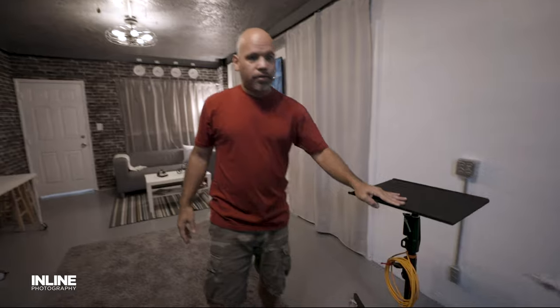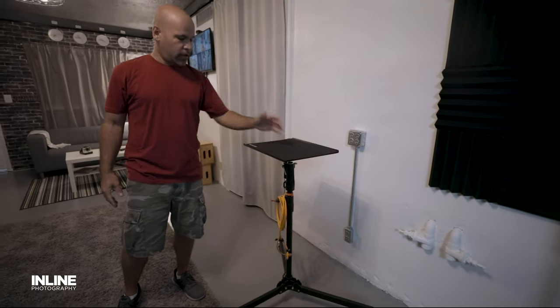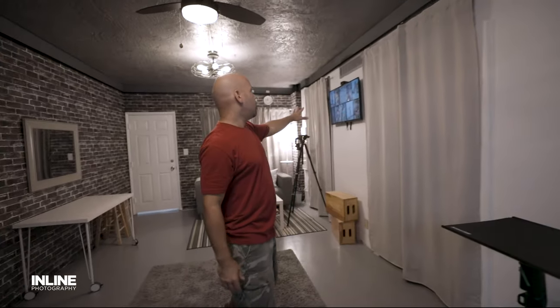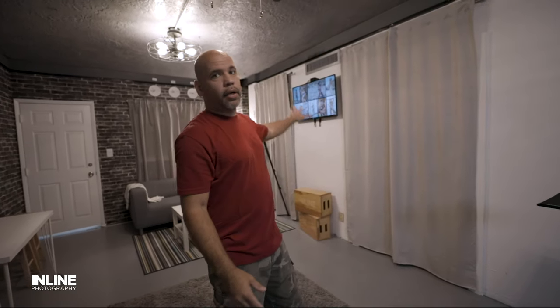Everything I have, a lot of the stuff is on wheels. So that way I can put my computer over here, have it hooked up with my Tether Tools cable, be able to shoot with my client, be able to see my work, and at the same time, my client can be sitting on the couch over there and just looking at all the work that we're actually doing. So that way it separates them from being on top of my camera, looking at everything that I'm doing, and I can see what I'm doing, I can talk to my model, and the client can see all the work.